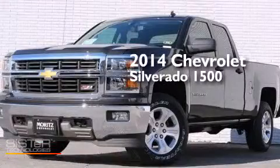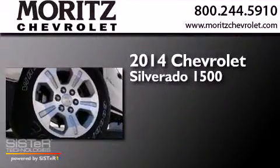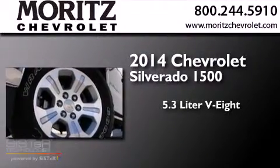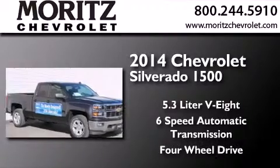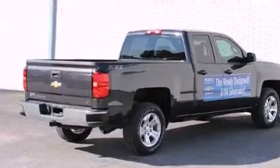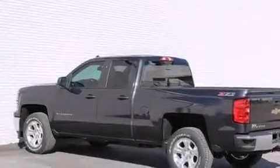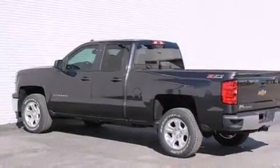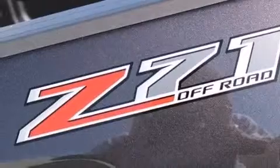This is a brand new 2014 Chevrolet Silverado 1500. It has a 5.3-liter, 8-cylinder engine, a 6-speed automatic transmission, and the added capability of 4-wheel drive. Its top features and packages include a navigation system, Bluetooth cell phone integration, a locking differential, hill start assist, and traction control and stability control systems.